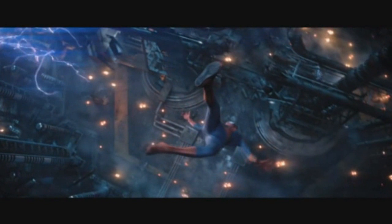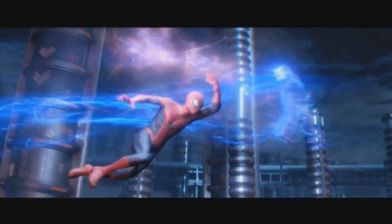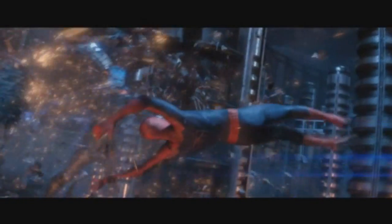Really cool shot. Spidey is about to dodge a lightning bolt. Well, it's obviously Electro shooting at him. It's a fight at the power plant, which is the second fight between Spidey and Electro. Really cool shots, cool scene. Spidey fighting Electro at the power plant. Whoa, the time slows down, everything looks spectacular. The CGI and everything. Electro is in full costume, obviously.